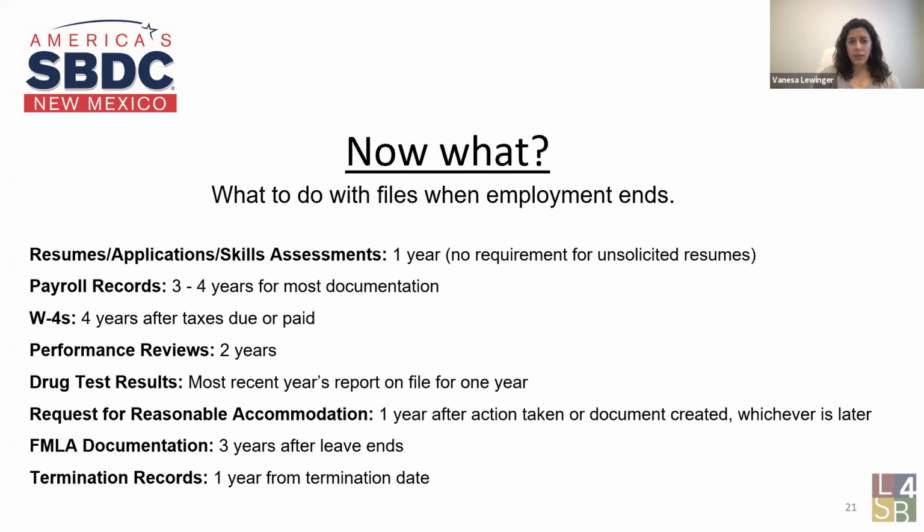So I've listed here some of the most common documents that we have for employees and what their retention limits are. We have resumes at 1 year, payroll records 3 to 4 years, W-4s 4 years, performance reviews 2 years, drug test results 1 year, requests for reasonable accommodation through the Americans with Disabilities Act or otherwise, 1 year, FMLA documentation 3 years, termination records 1 year. So it's kind of all over the place.